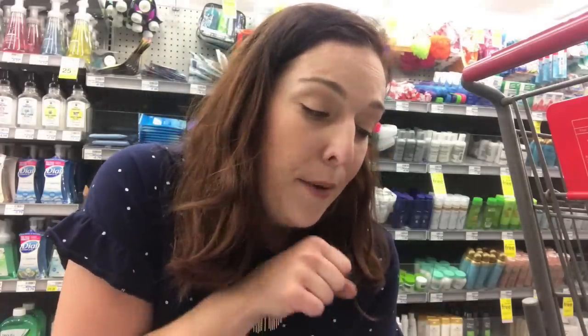this week, select body wash is on buy one, get one 50% off sale. So the body washes included are the St. Ives. So the St. Ives are priced for $4.99 and it's buy one, get one 50%. Also included is the Caress body washes. They are buy one, get one 50% off as well.